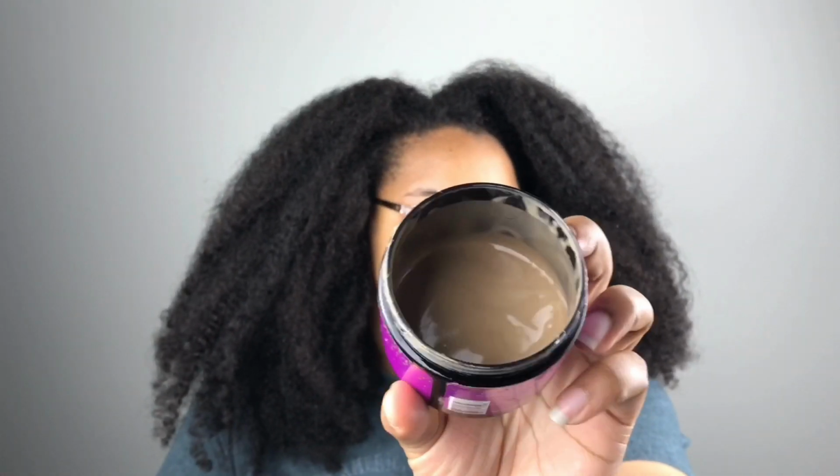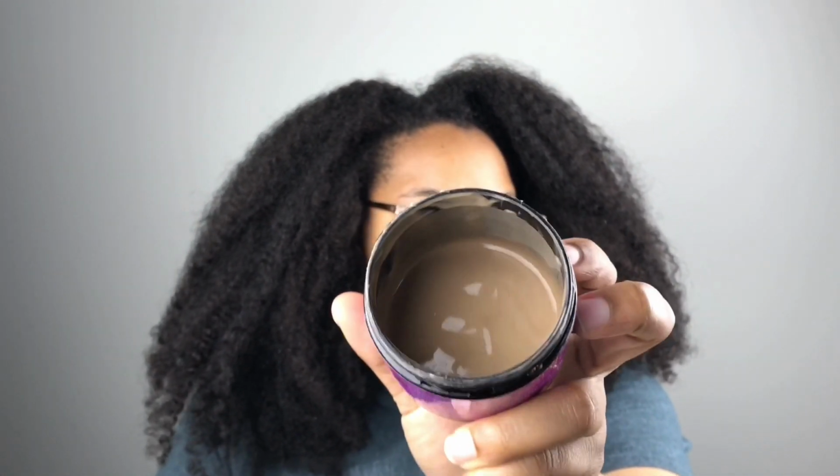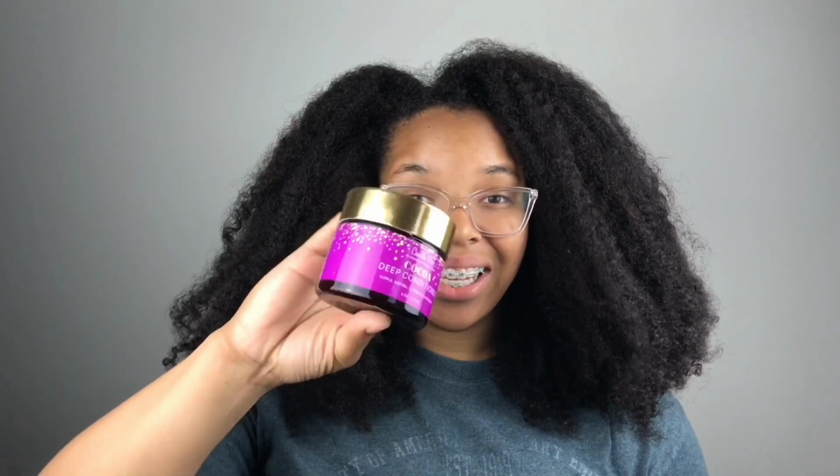The only thing about it is that I practically used up the entire container, which I'm a little sad about, but thankfully I got another one. I wish it was a bigger container that had more product, because this was so nourishing to my hair. It leaves your hair feeling so silky and soft and all of that good stuff. So yeah, I definitely like this. So hopefully they will bring this back during the next holiday season.